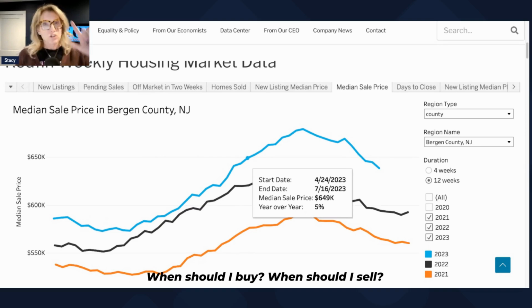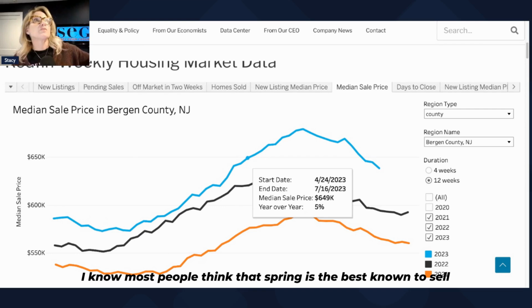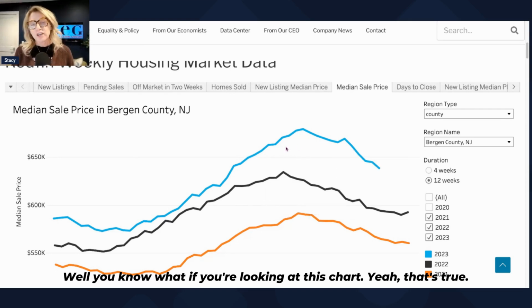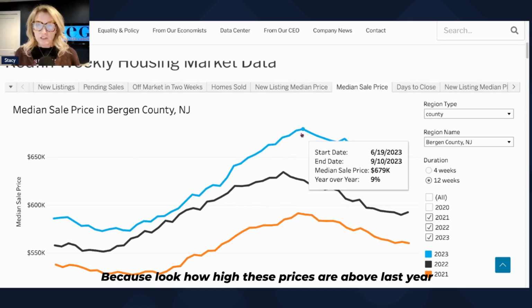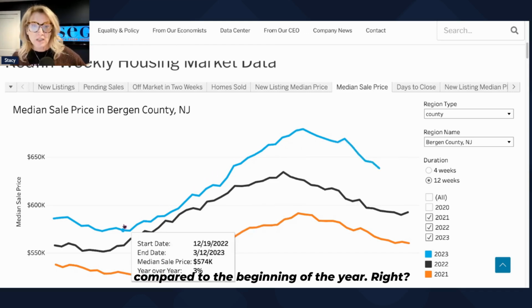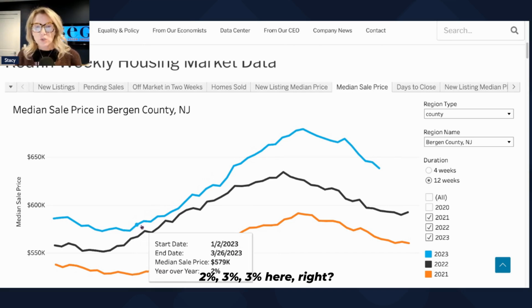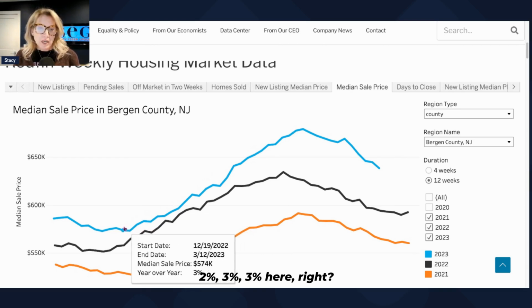When should I buy? When should I sell? I know most people think that spring is the best time to sell. You get the most money for your house. Well, you know what? If you're looking at this chart, yeah, that's true. Because look how high these prices are above last year compared to the beginning of the year, right? So you're looking at a 1%, 2%, 3%, 3% here, right?